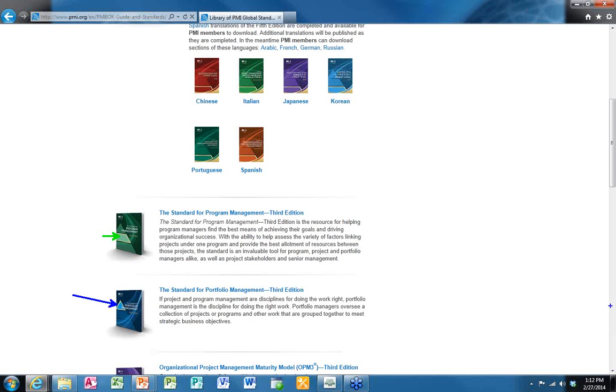Below there, focusing on the top of the pyramid, the standard for portfolio management. If the project and program management are disciplines for doing the work right, portfolio management is for doing the right work. It's about making the choices of what programs or projects will run, by first looking at the strategic goals and prioritizing them, with processes to help us understand how to make those decisions, standardized ways that people can go about making those decisions in a sound business model, utilizing business cases, utilizing project justification concepts, and different metrics that do exist in our common practice.